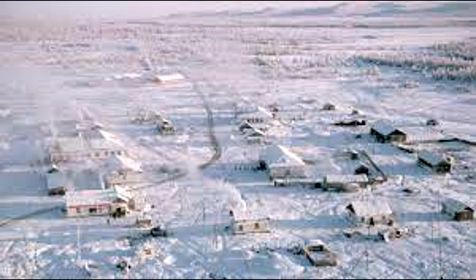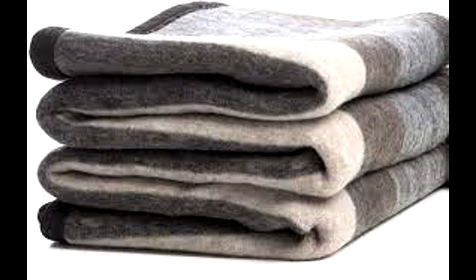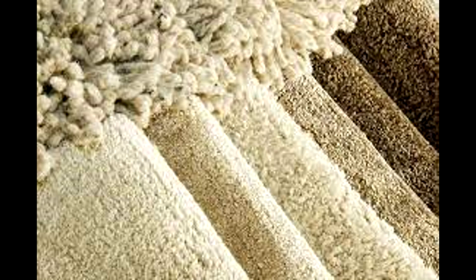Other than clothing, wool still has daily uses like insulating your house because of its small fibers that can trap air. Blankets are also made out of wool because if it can insulate a whole house, then it can keep you warm when you sleep as well. If you have a carpet, then guess what? Chances are it's made of wool because wool is just that good.